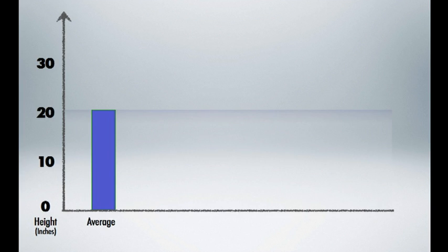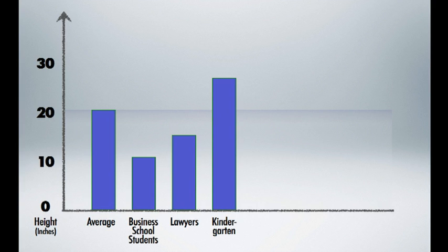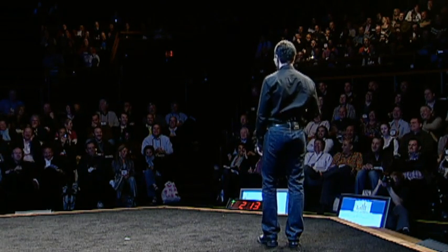So the average for most people is around 20 inches, business school students, about half of that, lawyers, a little better, but not much better than that, kindergartners, better than most adults. Who does the very best? Architects and engineers, thankfully. And 39 inches is the tallest structure I've seen. And why is it? Because they understand triangles and self-reinforcing geometrical patterns are the key to building self-reinforced stable structures.